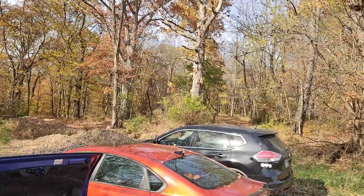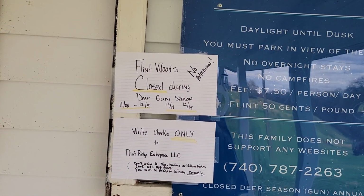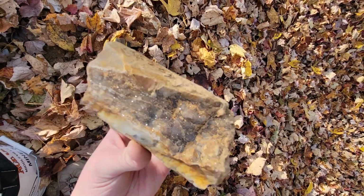Everyone, we are back out at Nether's farm. We just checked in across the street with Mrs. Nether's, and we are heading out to the area over here to collect more flint. If you are coming this fall, just keep in mind hunting season's coming up and they're not allowing flint collecting during hunting season, which is for the best, honestly.